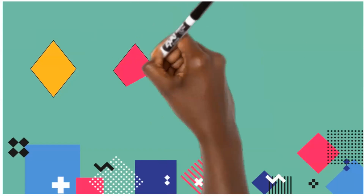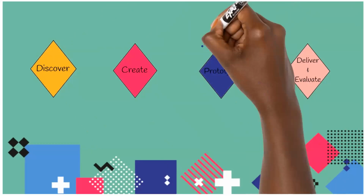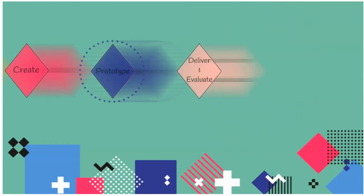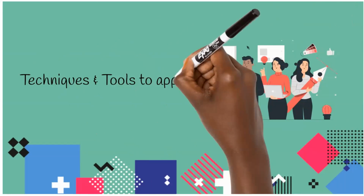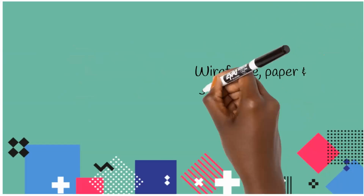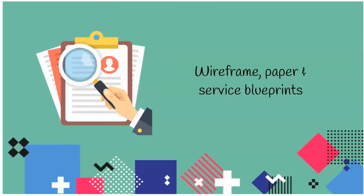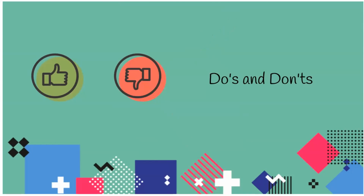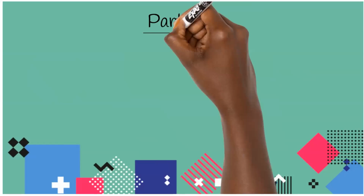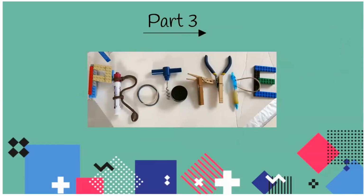As we progress through our series and the 4 diamonds, we now dive into the 3rd diamond, prototype. We will be covering aspects such as techniques and tools to apply, wireframe, paper, and service blueprints and when to use them, and lastly, the do's and don'ts of prototyping. Without further ado, let's jump into part 3 of our Excellence in Learning Design series.